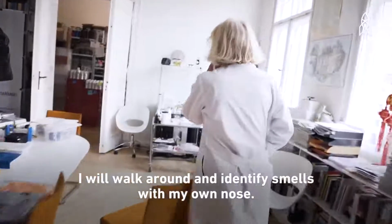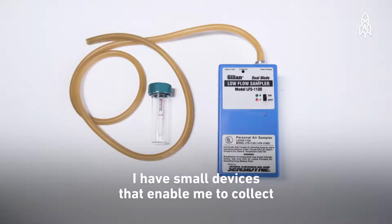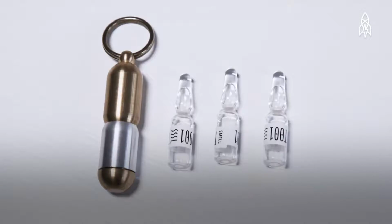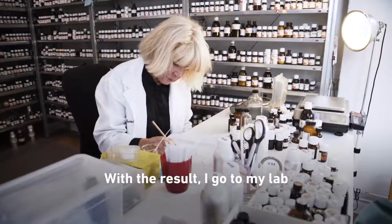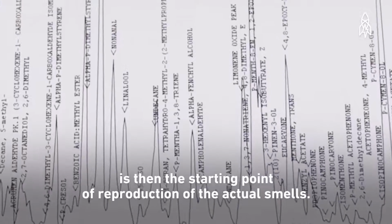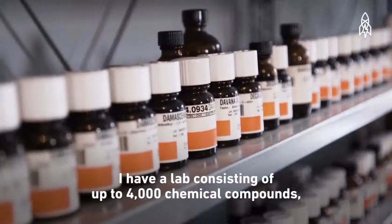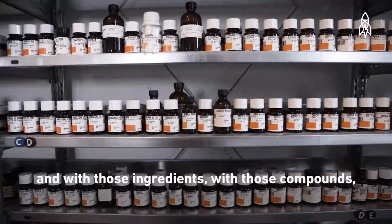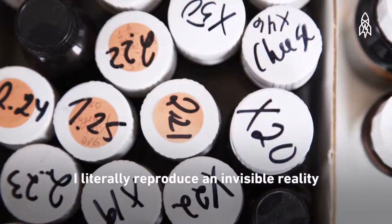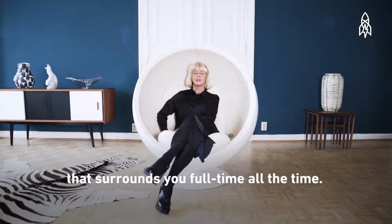I will walk around, identify smells with my own nose. I have small devices that enable me to collect the smell molecules emitting from the source. With the result, I go to my lab, and then the data I get back is then the starting point of reproduction of the actual smell. I have a lab consisting of up to 4,000 chemical compounds. And with those ingredients, with those compounds, I literally reproduce invisible reality that surrounds you full-time, all the time.